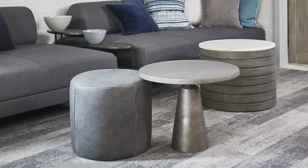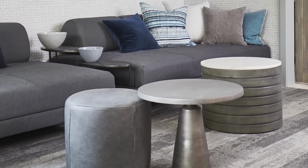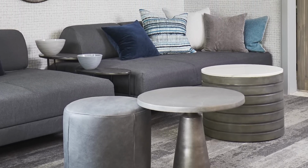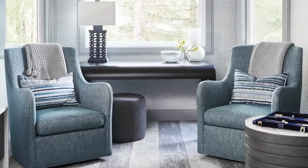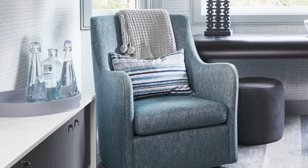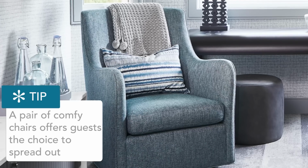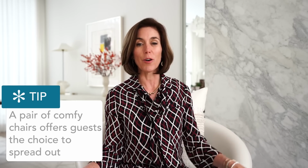So instead of thinking about one big table, one of my favorite things is to think about a combination of little tables. Then, not everybody wants to snuggle on that sofa. Some people are together people, they want to get cozy underneath the blanket, and other people are more, I'd like to have my own space. So I've added a pair of chairs here, and the great thing is these are high back swivel chairs. So you can be comfortable, you can have your own space, and nobody touching you.